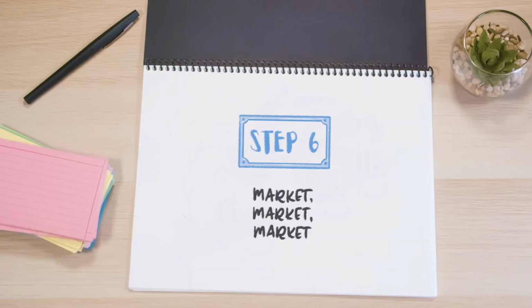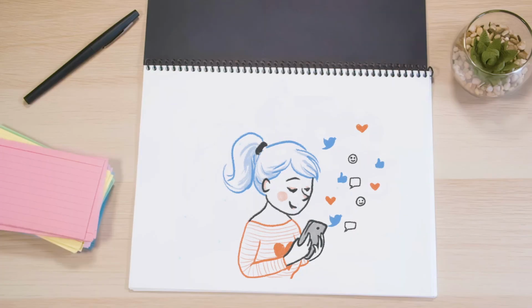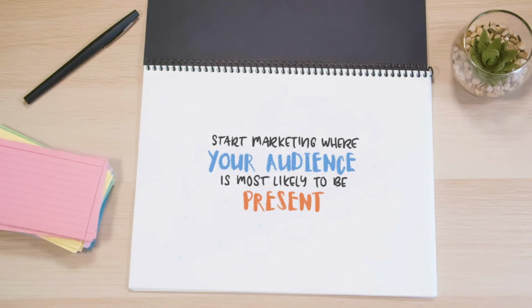6. Market. The key is to reach people in the spaces that they already hold, like social media. Start marketing where your audience is most likely to be present and continue putting efforts in that direction.